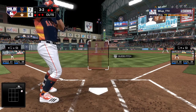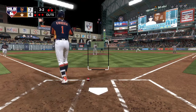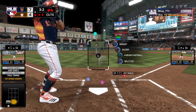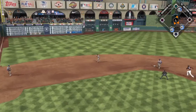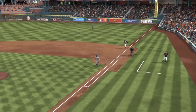Now on 3 and 2, as a pitcher, you've got to go with the pitch that you feel most comfortable throwing with. Protecting with 2 strikes, went out of the zone that time, but he stays alive. Still 3 balls and 2 strikes. The 8th pitch of the at-bat. Hit on the ground to short. Rosario's got it. On to first, and the Astros can't cash in as that ends the inning.